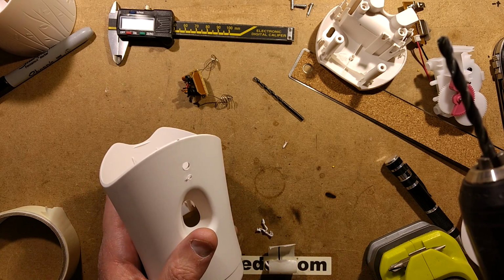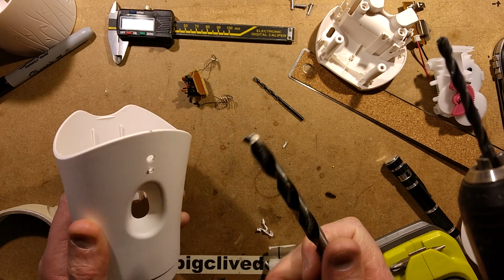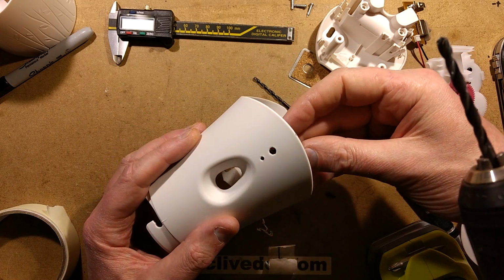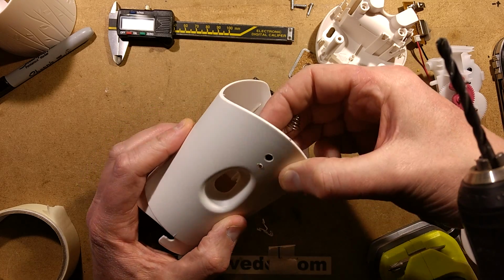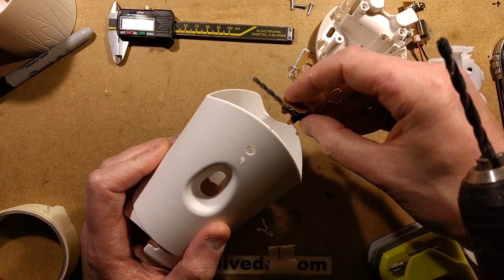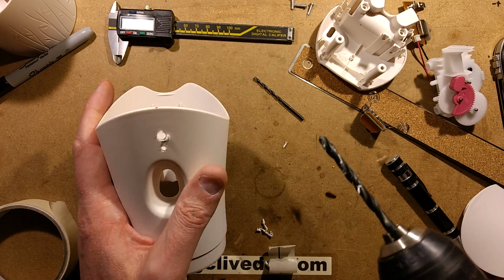So I'm going to clean those holes off by using a larger drill just to take the edge off them. Let's see if that fits. Will it fit? Or am I going to have to reamer that out just a little bit? It's not bad. I think I'm going to have to nudge the diameter. No, the LED is actually fitting, but I may have to nudge the diameter of this one. I could actually cheat. I could reamer it out slightly with the drill. Yeah, that should do it.